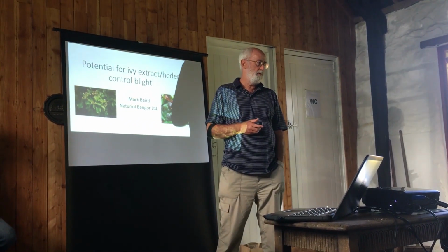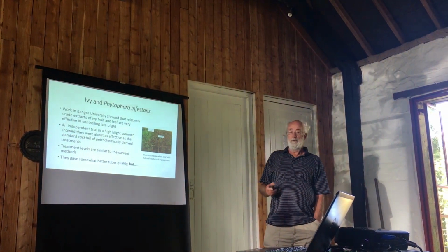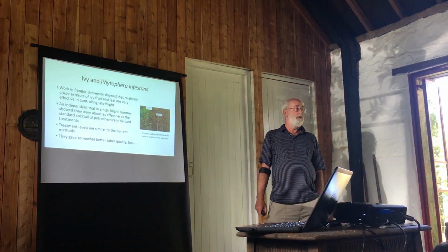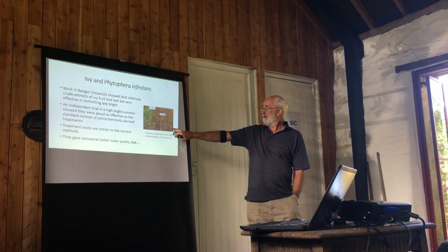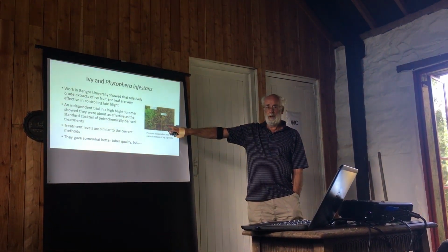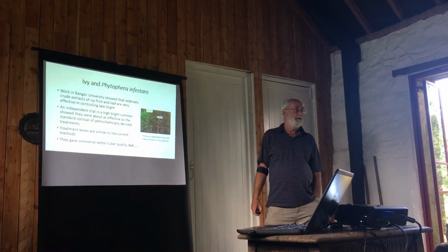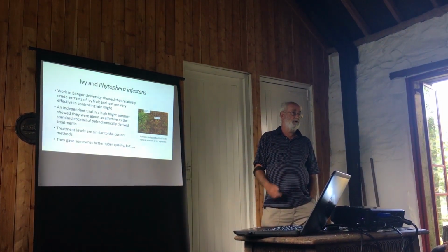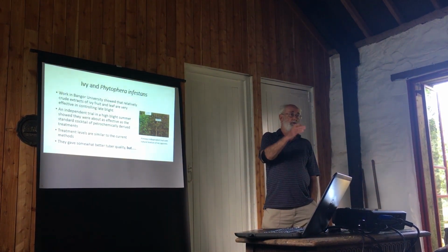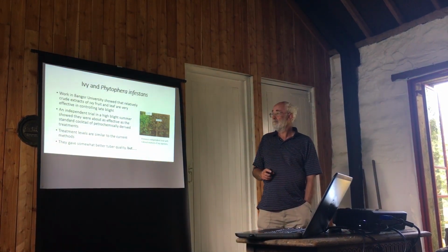The work that's being done in this project started in Bangor University. Some years ago now we isolated extracts from ivy, very simple extracts, and we used them in a blight trial. This picture is not terribly clear, but this is an infected blight crop, completely decimated. This is a simple extract of ivy, and you see that that crop is essentially undamaged. And in that trial, the ivy extract performed as well as the normal sequence of petrochemical extracts at a dose application very similar to those extracts.